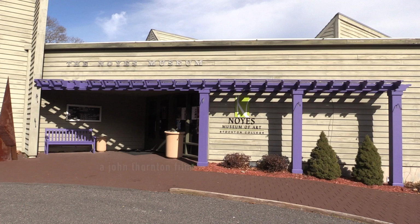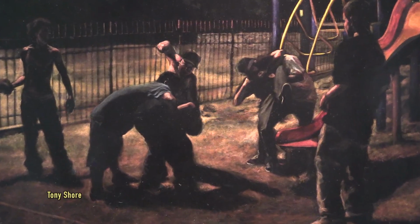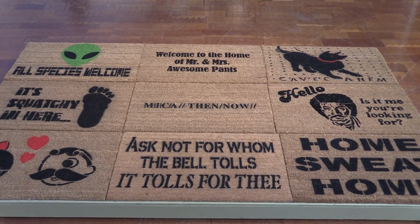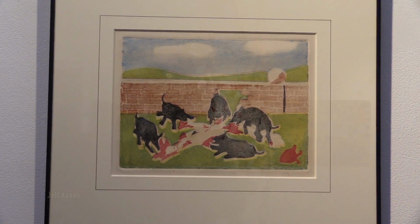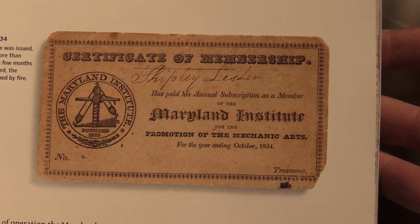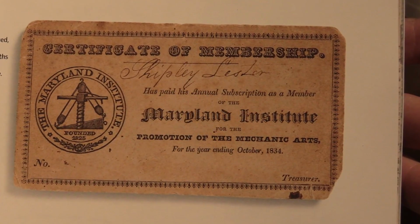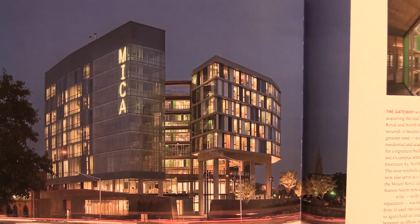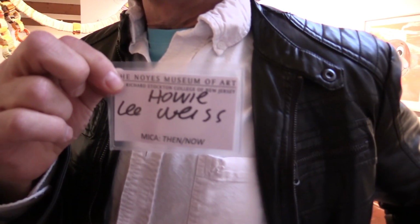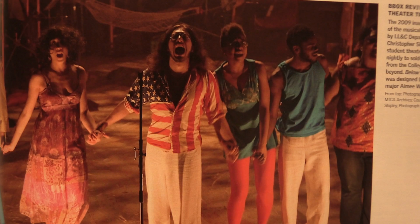There's a show at the Noyes Museum that really packs a punch. It's called MICA Then and Now, and showcases a large number of alumni of Baltimore's legendary art school, the Maryland Institute College of Art. The idea of MICA Then and Now is to show how graduates have evolved since their school days.